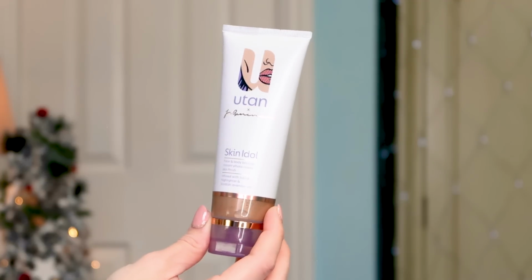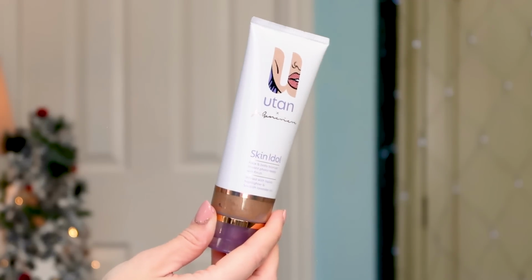Okay, now we are on number 4. This was a real treat for me. This is the Utan, the Skin Idol. This is the Jamie Genevieve collaboration. It's like an instant bronzer. You put it on and it makes you look tanned. It's a very bronzy golden glow, so it's not matte.